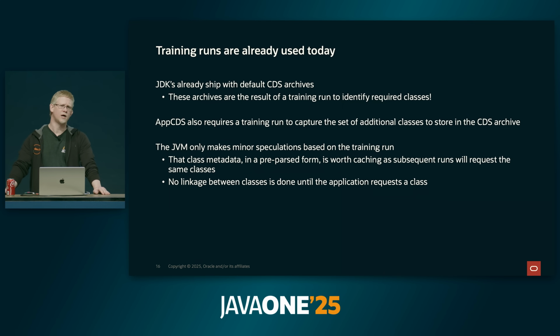The JDK often ships with a default CDS archive, which was created based on a training run to figure out which classes we commonly use. So that means that we have some cached metadata for a lot of the classes that we use in every run of the JDK. And AppCDS is the same idea, extended to applications, to be able to say, oh, those classes that you use are going to be the same. And so we can benefit from having seen that before to optimize later runs.